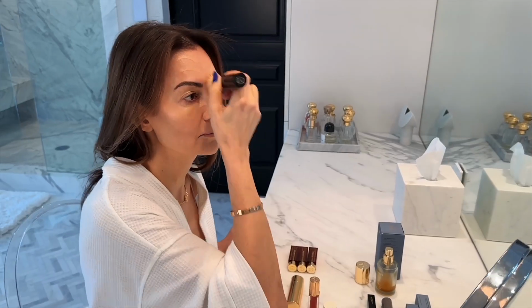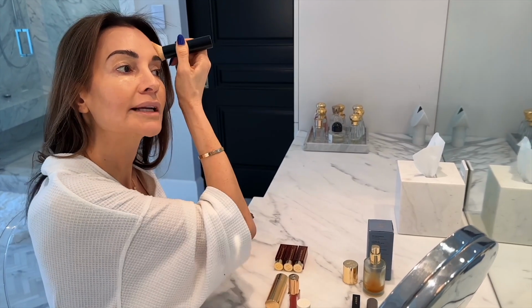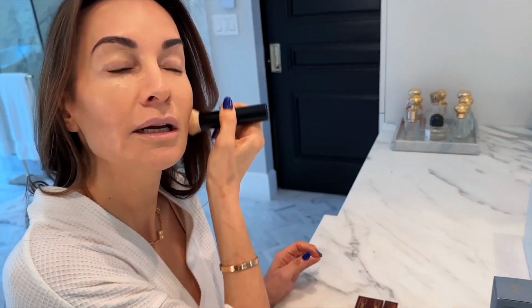I love the Merit brush. It just smooths everything in like silk. I mean, look, you guys, this feels like second skin rather than wearing makeup. And the thing about Merit is that it's a 5-minute makeup routine. So it's great when you're on the go, or if you just carry it in your purse and apply it. And now look, it looks like I have literally flawless skin.